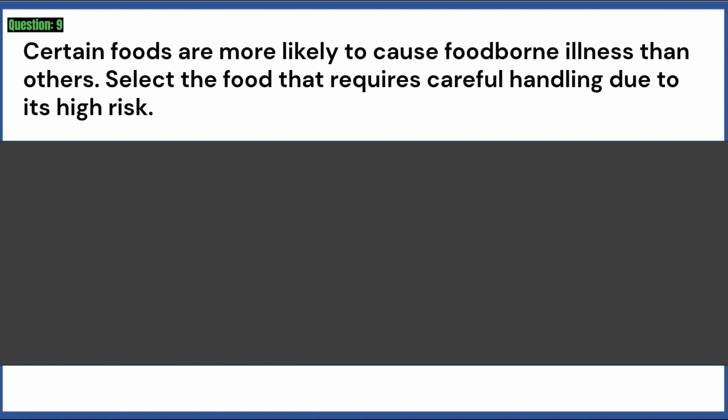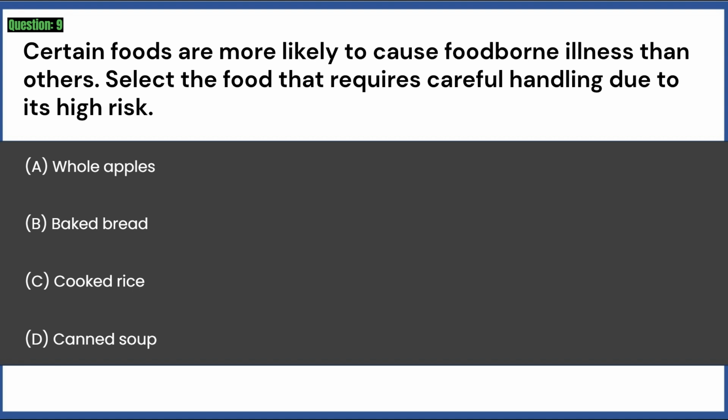Certain foods are more likely to cause foodborne illness than others. Select the food that requires careful handling due to its high risk. A. Whole apples. B. Baked bread. C. Cooked rice. D. Canned soup.